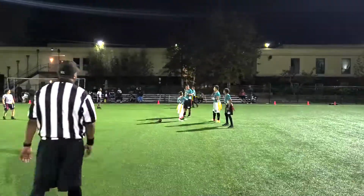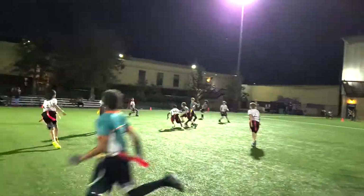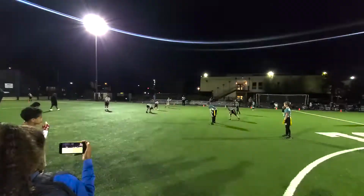Hi, I'm Zavi, and I'm running back for the Dolphins. I'm Julian, and I'm the quarterback and safety for the Dolphins. Hi, I'm Magnus. I'm the tight end and the linebacker for the Dolphins. Hi, I'm Kayla, and I'm on the other team.